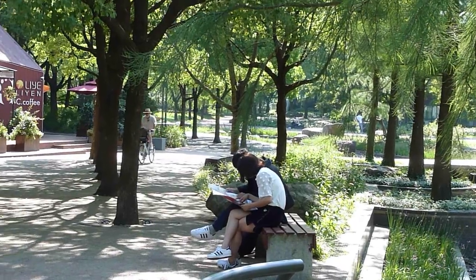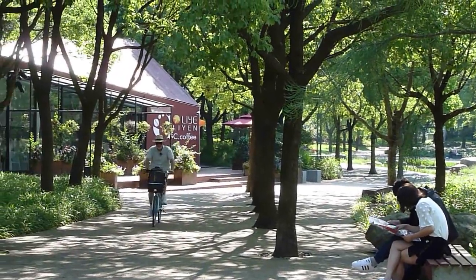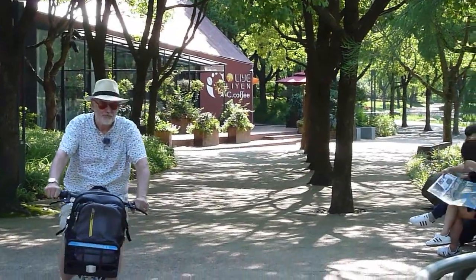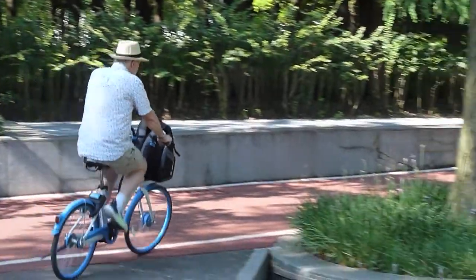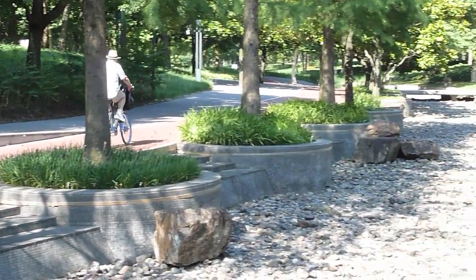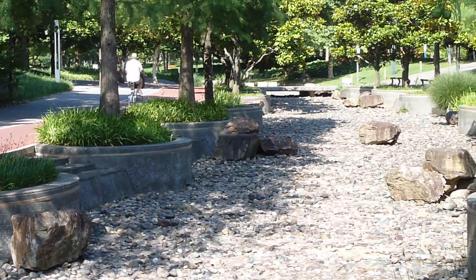Now we're cycling past a reconstructed dry riverbed, which is rather nice. I suspect this has a functional purpose as well. It probably takes overflow during large storms. But of course it reminds us that there's a working river only 50 or 60 meters away. It's very well done.